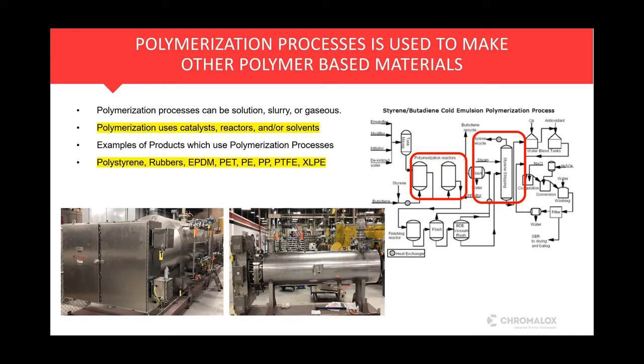Okay, so most of these polymerization processes use catalysts, reactors, and solvents. Examples are polyethylene rubbers, PET, PE, cross-linked polyethylene. So whether it be for a vaporizer application or indirectly heating with a hot oil heater, these processes can be converted from fossil fuel fired to electric. Pictured here, we have a vaporizer on the left-hand side. We've got a thermal transfer fluid heater pictured in the center.